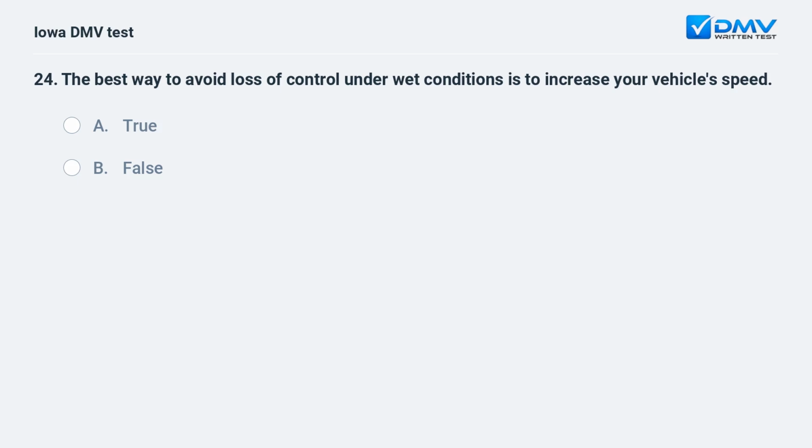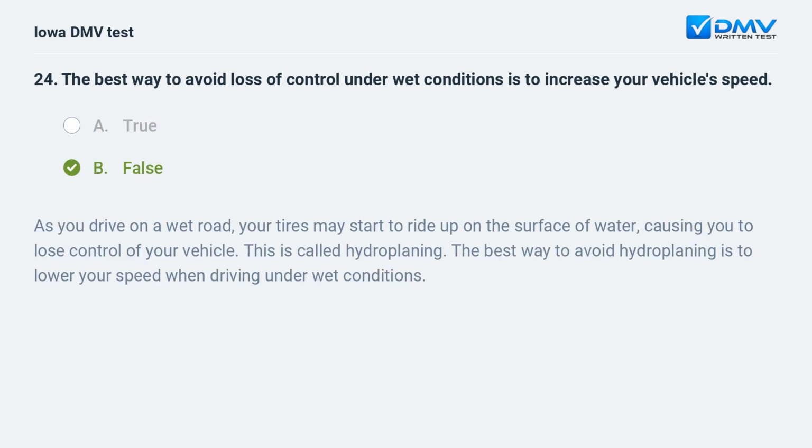The best way to avoid loss of control under wet conditions is to increase your vehicle's speed. A. True. B. False. B. False. As you drive on a wet road, your tires may start to ride up on the surface of water, causing you to lose control of your vehicle. This is called hydroplaning. The best way to avoid hydroplaning is to lower your speed when driving under wet conditions.